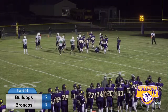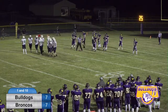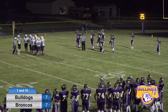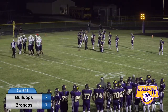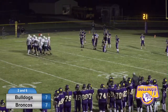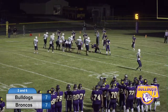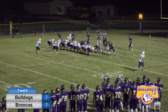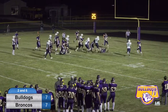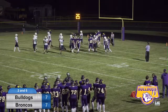A couple of yard run there on the right side by Suarez. Second down. 2nd and 6, they're going to call it, from the 12. Coming down on 2 minutes left in the third. Second and 6, Barris up under center with the I backfield behind him, as he has all through the second half. Suarez carrying down to the 5. Suarez off the right side. That'll be a 1st down and goal.